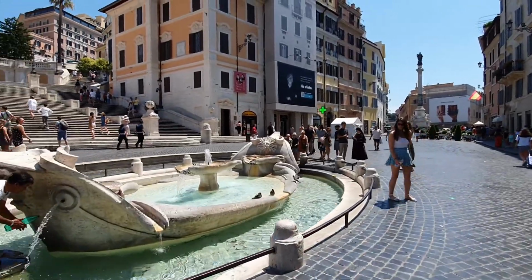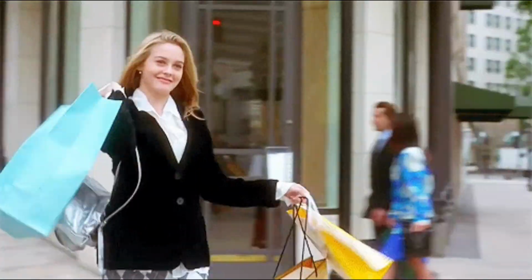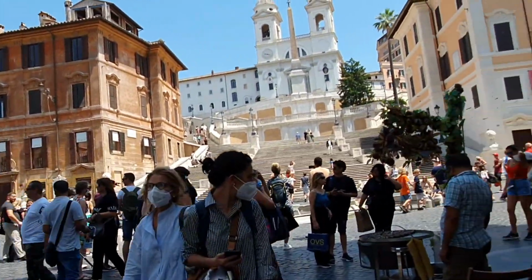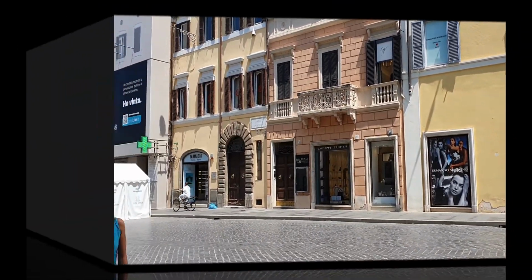2. The Column of the Immaculate Conception at the end of the Piazza di Spagna. And lastly, the street that you can shop till you drop, or rather, shop till you run broke. All are found just around the Spanish Steps and most importantly, free to visit. Cool, right? Ready? Let's go!